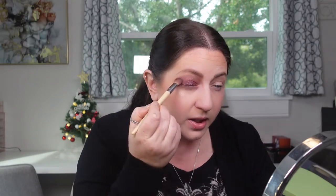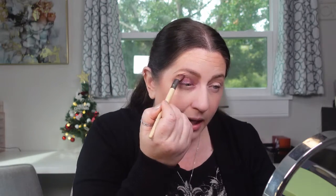I am just now diffusing the edges. I wouldn't say this is the most blendable shade. I feel like this is more of a shade that you just place and go, which is, I think, normally how I would apply something like this. So far, this is really, really pretty. I'm not gonna lie, I really do love the formula. I even wanna see if I can pat in a couple more of those pretty intense sparkles. It's really, really pretty. I don't smell it now that it's on my eye, if that helps you guys at all.